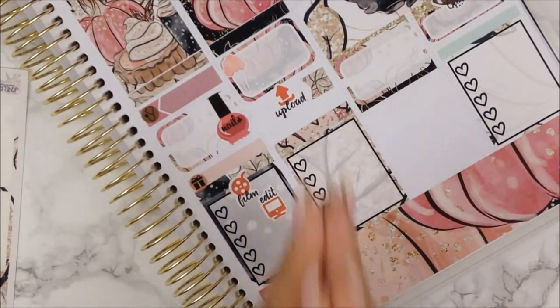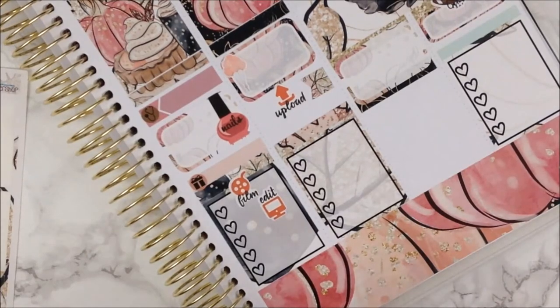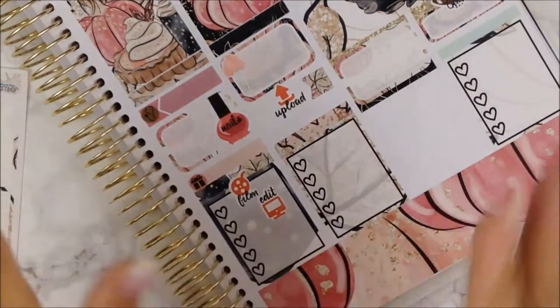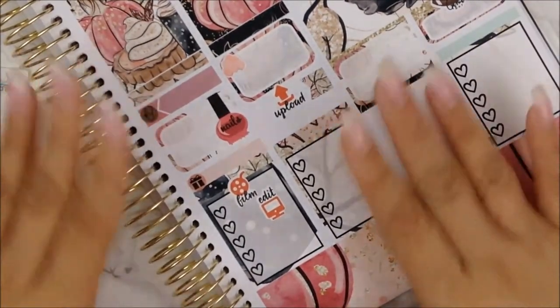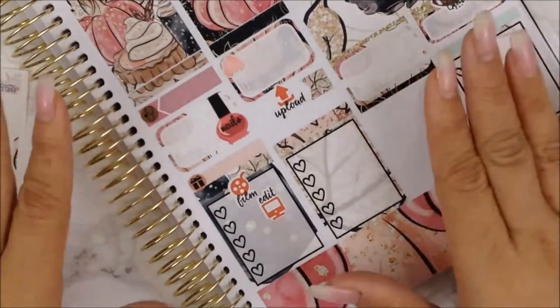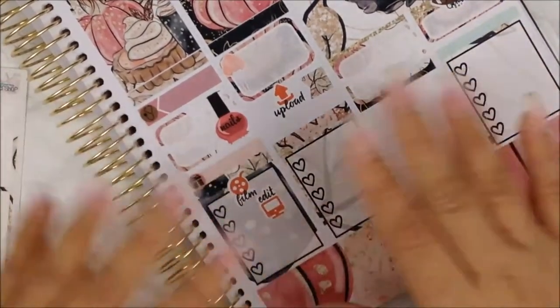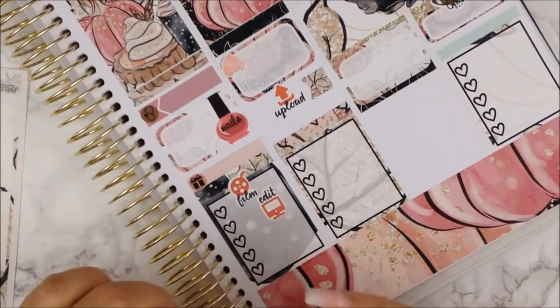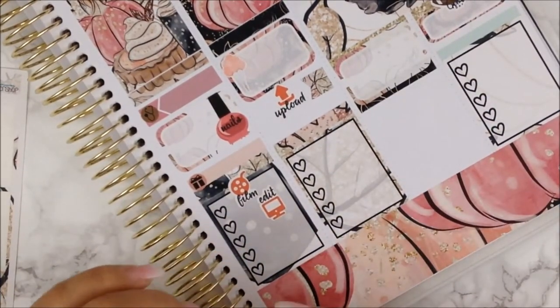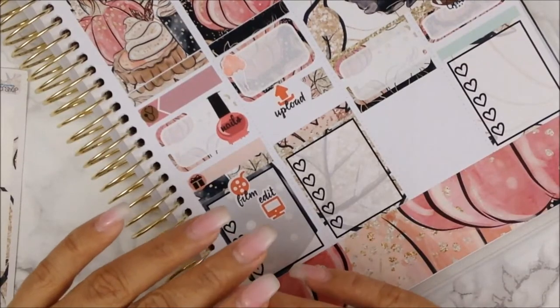I got a Silhouette as a birthday present, and from there I was cutting. But before I even got my Silhouette, I downloaded the Silhouette program, because you don't need a Silhouette to actually download it, and it's free. I just started messing around with it, learning the tools, how to do this, how to do that. And then I started making little stickers for myself with the Silhouette.